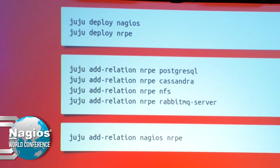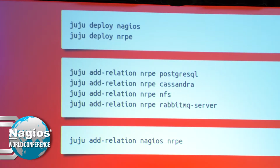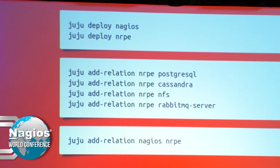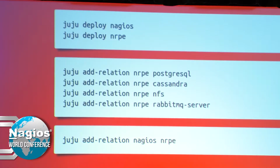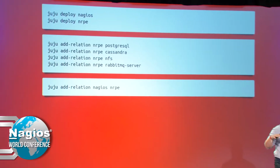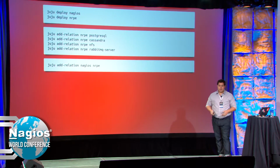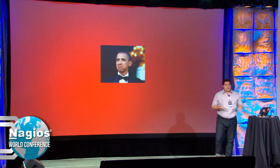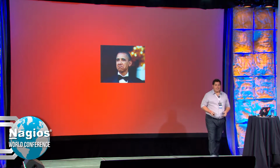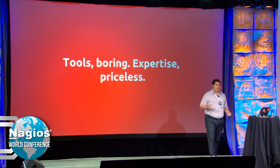Deploy Nagios and deploy NRPE. Then describe, I need NRPE running on all of these services. And then I need NRPE to talk to Nagios so it knows where it is. What if we could just do that, and then Nagios knows how to configure itself, and NRPE knows how to read and ingest all the services and configure the services, and then suddenly we have the network topology that I have described in Juju, modeled in Nagios by using these relations and leveraging this service orchestration framework. So at the end of the day, that seems pretty good. It seems like it's not bad. So that's essentially what I'm selling you guys today, I guess.